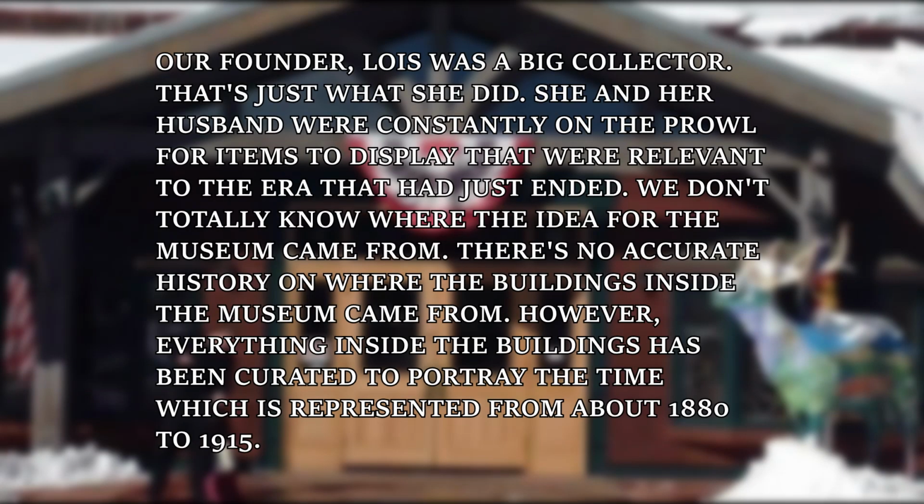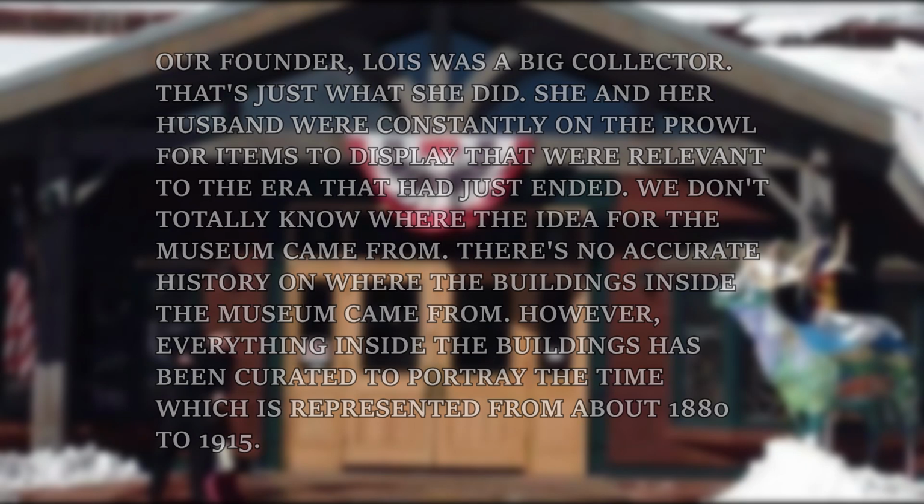Our founder, Lois, was a big collector. That's just what she did. She and her husband were constantly on the prowl for items to display that were relevant to the era that had just ended. We don't totally know where the idea for the museum came from. There's no accurate history on where the buildings inside the museum came from. However, everything inside the buildings has been curated to portray the time which is represented from about 1880 to 1915.